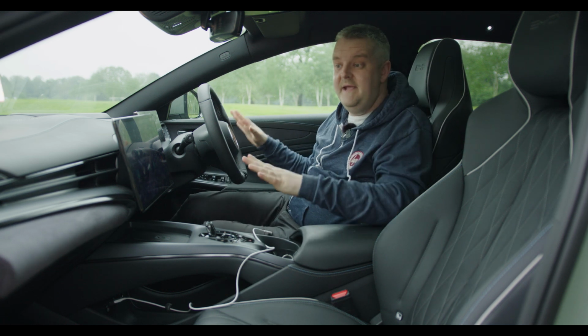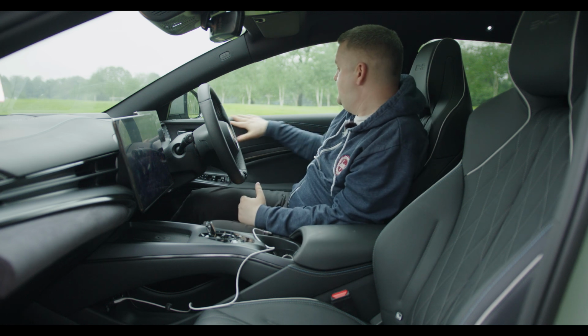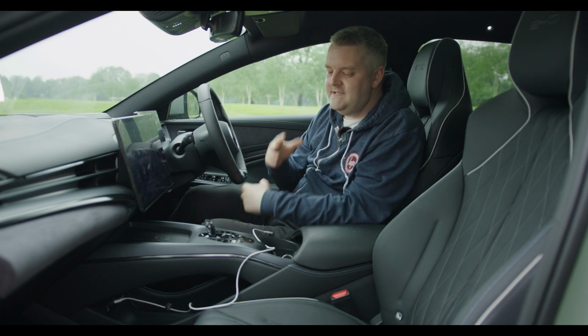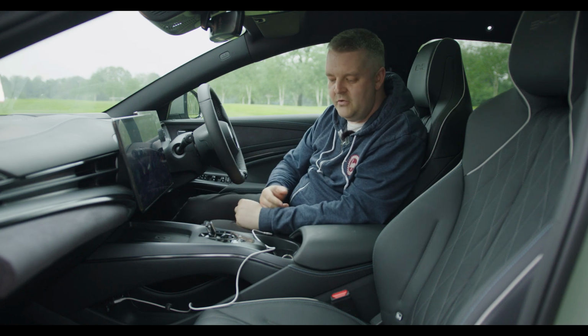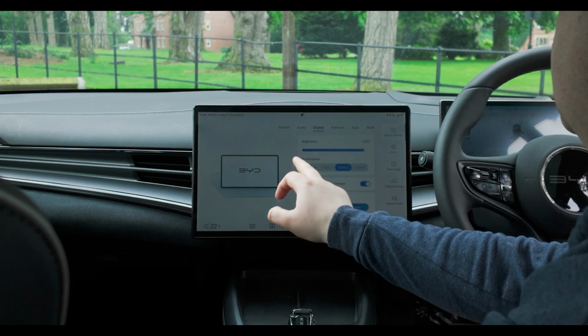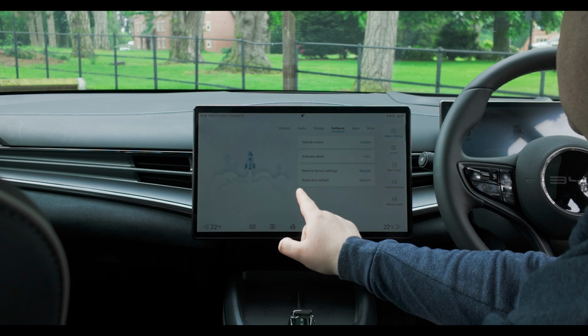Other than that, lots of amazing materials around here, lots of brilliant soft materials dotted all around, Alcantara, soft materials up here, a little bit of hard plastics in and around the center. A little bit annoying considering where your hands are going to be for changing things like drive modes. But all in all, really premium interior, really like it. However, on the infotainment system, just going back to that, there are menus upon menus upon menus. So once you've set everything in place, you're good to go.